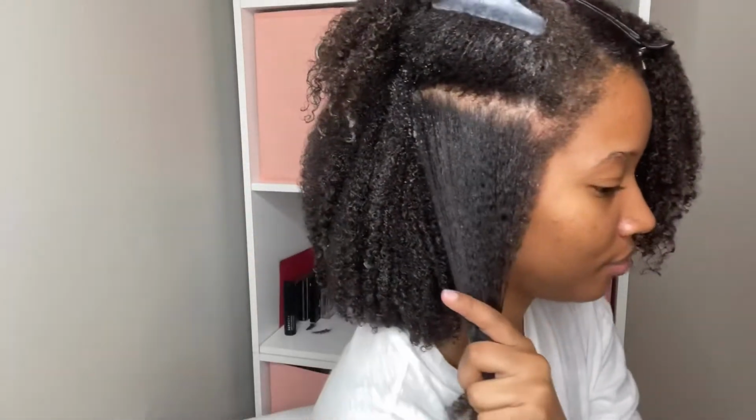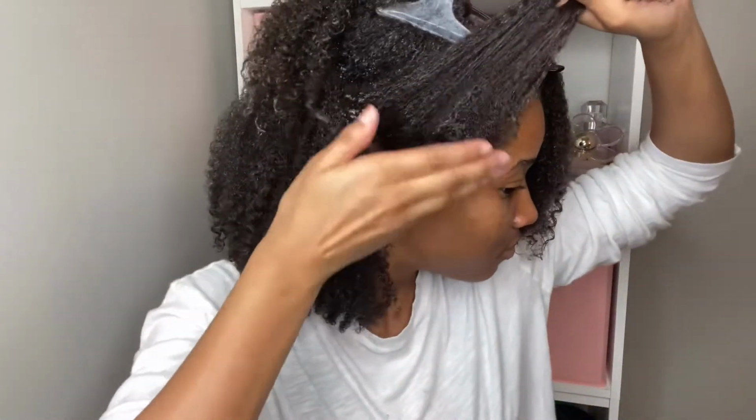So right here, I'm really just showing y'all how much I was using, but I wanted to step on in and speak real quick because I don't know if y'all can tell, but at this point, I was noticing that my hair was a little curlier, right? So it was giving me definition, but in the back of my head, I was just like, this is not enough hold for my hair.